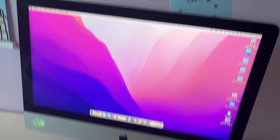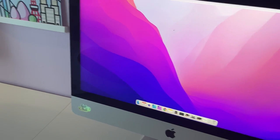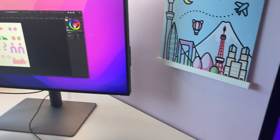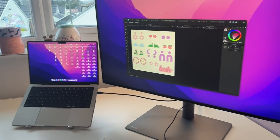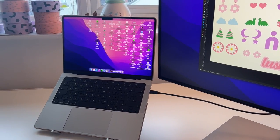I don't know whether I'm just an idiot, but oh, my iMac isn't actually connected to any of these. Those two are connected. This is by itself, just so I could compare it. And look, the mouse somehow is going all the way across. How? I don't know what I've done. My mind is blown. I'm definitely not gonna be using three screens, but cool.